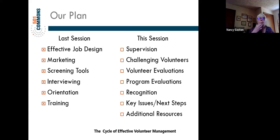This time, we're bringing them on board, and we're going to talk about supervision, what to do if you meet a volunteer who's particularly challenging, how to do volunteer performance evaluations, how to evaluate your program, how to recognize volunteers, and then what happens?